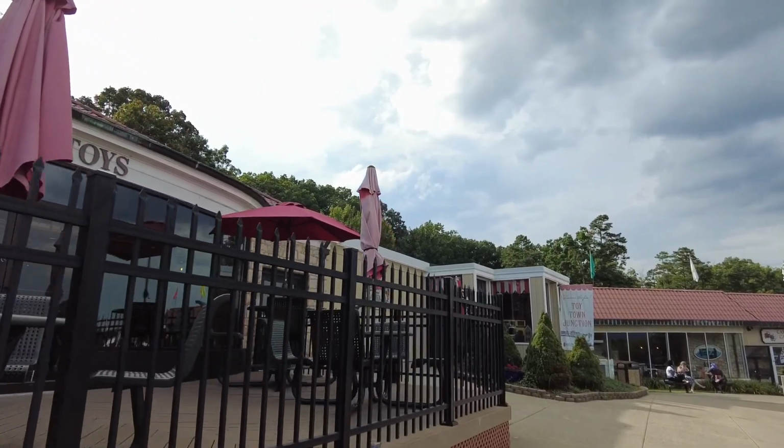I hope you were able to see enough of it. If not, well, I had a lot of pictures and little bits of video that came out. That looks good enough. But we're gonna continue on here and share with you some of these other museums you get access to when you get a ticket to the caverns. So we're gonna head into this Toy Town Junction Museum now, which the ticket that you get at the caverns is good here.